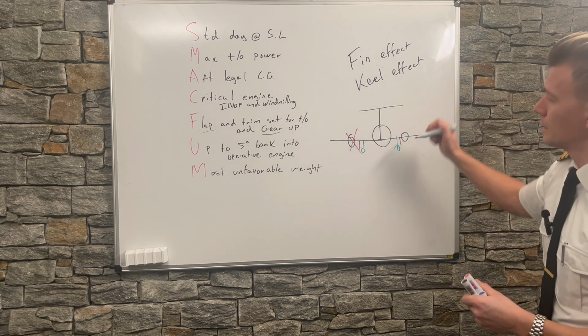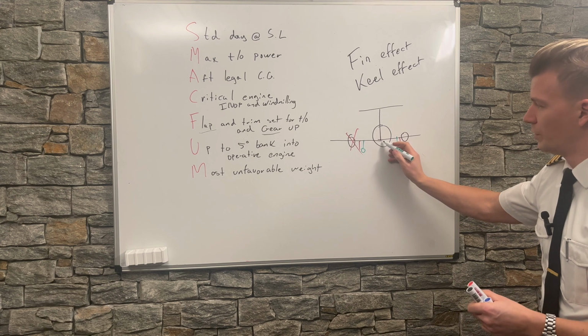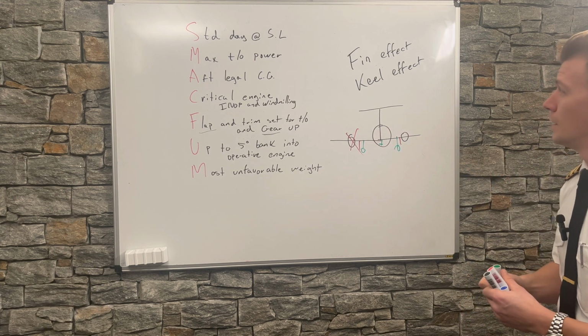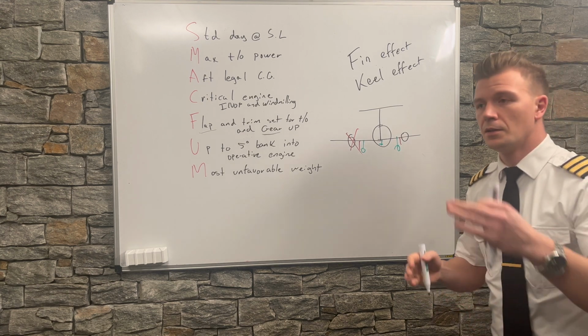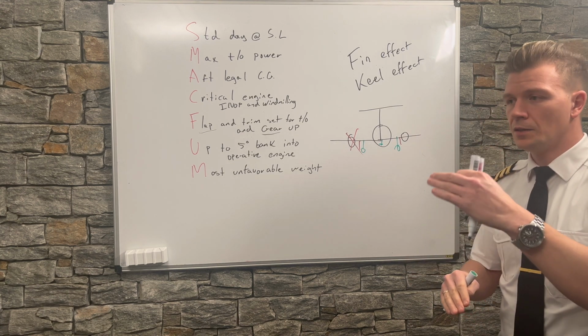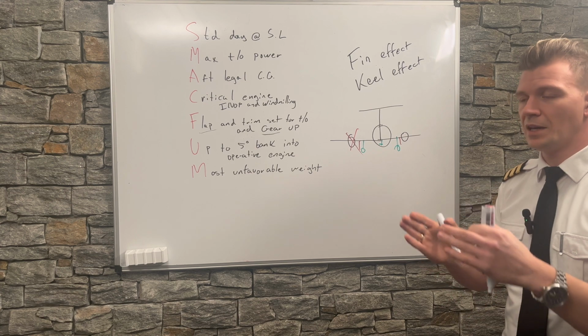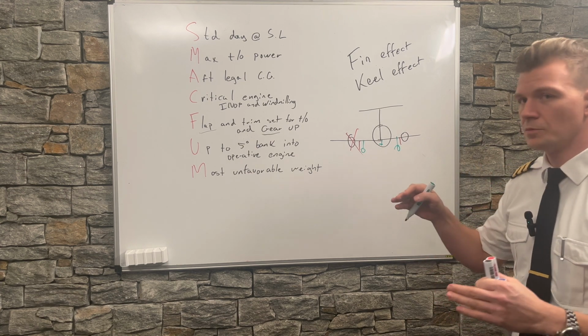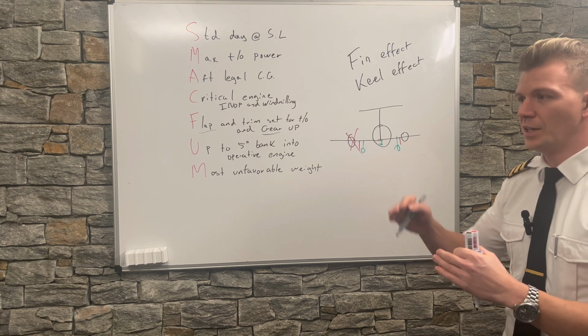The keel effect will be like shifting the CG slightly downwards, and like on a sailboat, the long keel underneath has a weight which makes the sailboat more stable. Shifting the weight downwards makes it more stable compared to having a CG higher up.